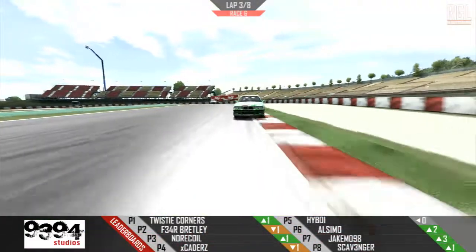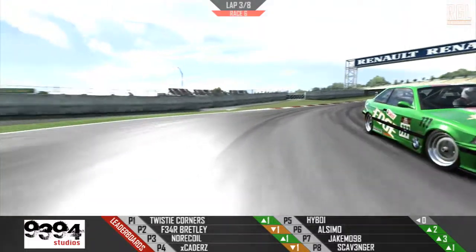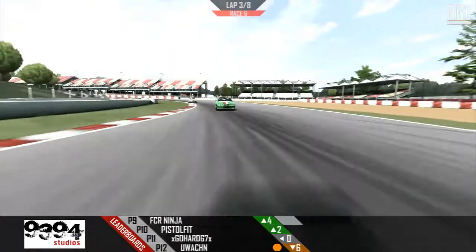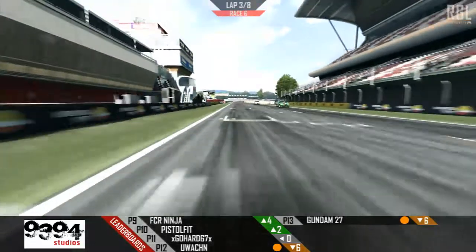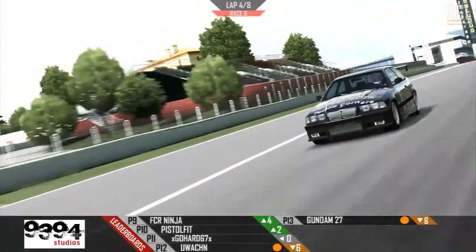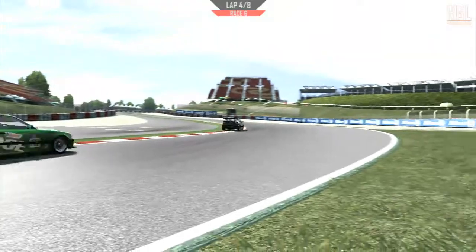He's gone through that turn 11 much more smoothly compared to lap 1. And now turns 13, 14. Bretley, another bit of a bump on the back end of Twisty. He did take that a little bit more straight out of turn 14. Meanwhile, on the leaderboard, we can see Gundam and you're watching are the only ones to pit. And we'll see Gundam move back up the field soon. So a few drivers have gained some positions. Ninja, even after suffering that incident, is back up a bunch of spots as well.